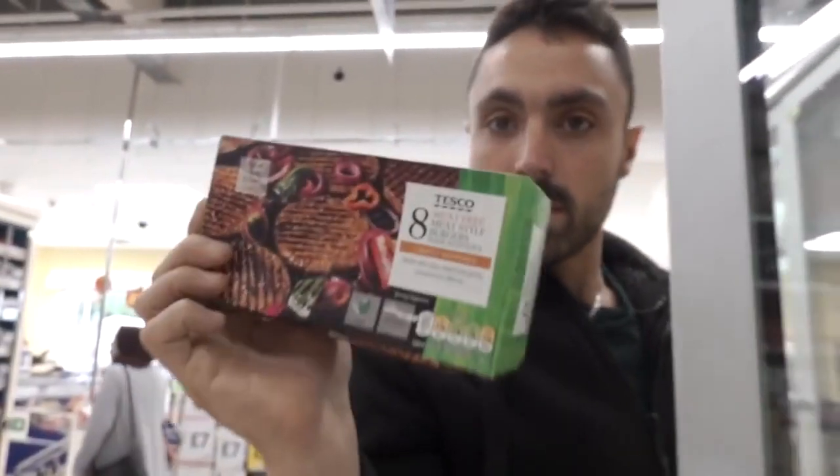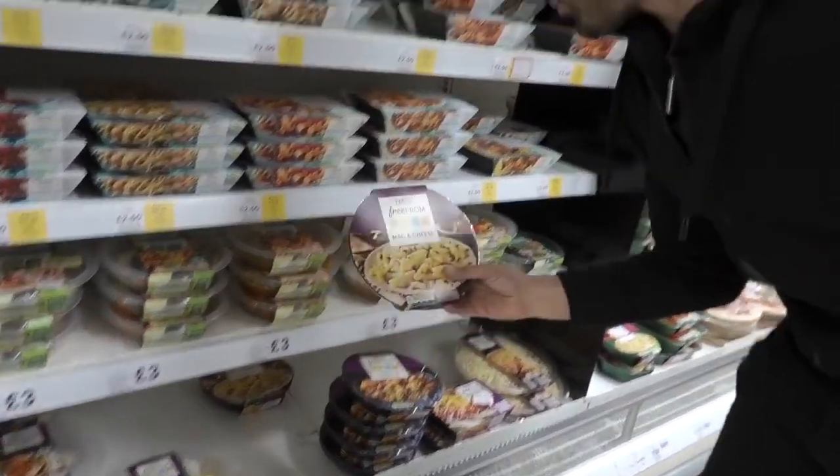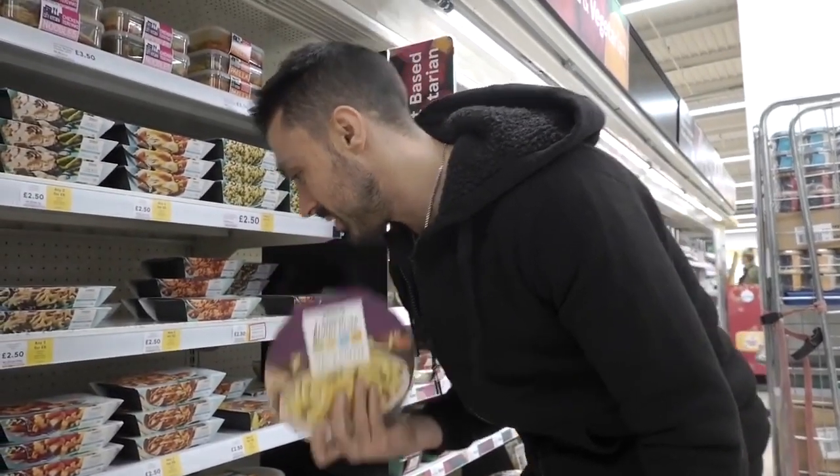Not everyone is the same as you. Not everyone cares about health. Oh, meat-free burgers. See? Vegan sausage rolls go hard. This one here says wheat-free, milk-free, egg-free, vegan. See, this one here is vegan mac and cheese. How many times do I have to say this? It's not about your health.